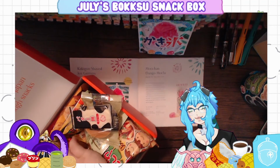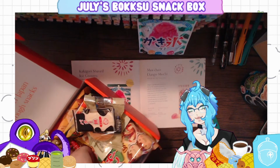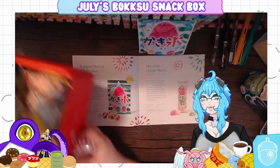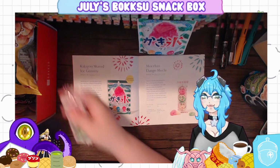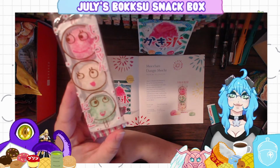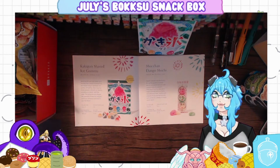I may change my reaction depending. Oh my goodness, there's a bunch of stuff in here. Yeah, there's a bunch of stuff this month. Alright. Then, we're doing it in order. These are what the candies look like. You want to open it and I'll read off the thing.